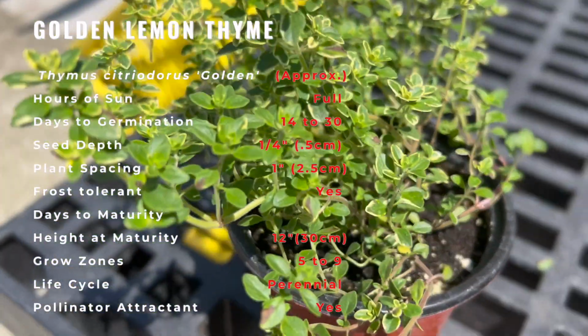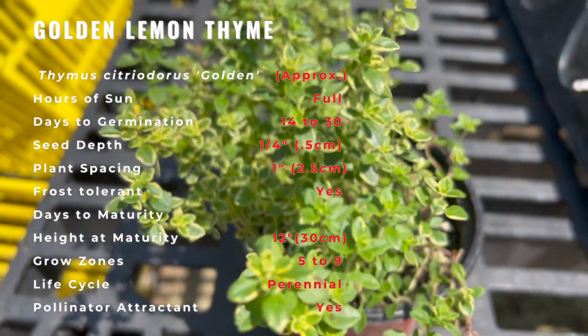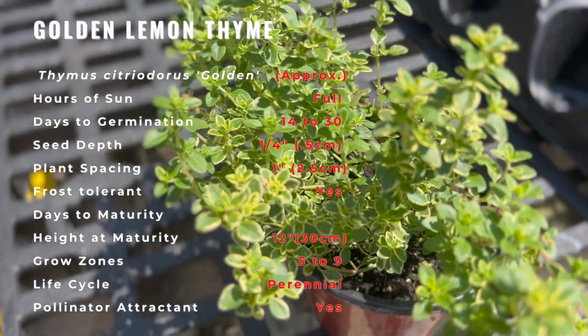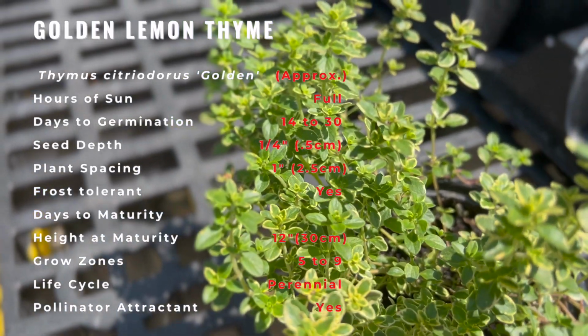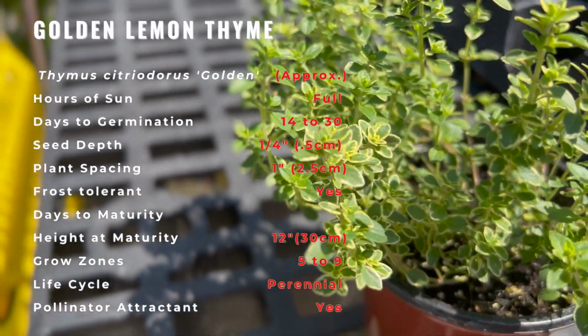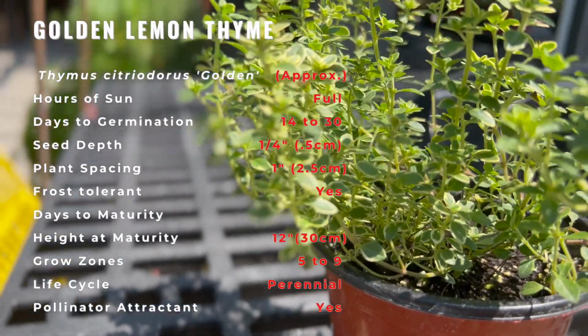It is considered to be drought tolerant and thus makes an ideal choice for a low water garden or xeriscape application. It is not particular as to the soil type or pH. Golden lemon thyme plants are a lovely addition to an herb garden, rock garden, border, or as container plants. A popular herb grown not only for its culinary uses but for its attractive foliage.